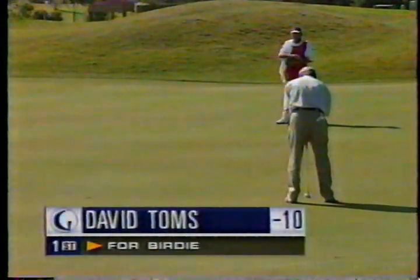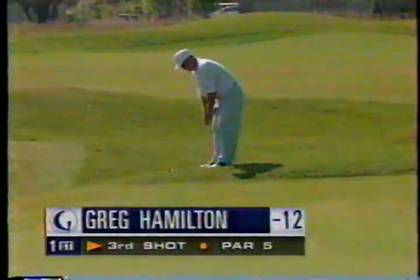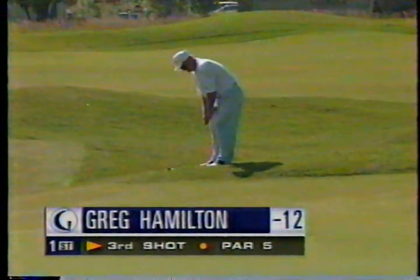And now David Toms, a player many people think could win today. David Toms is coming off a win last week, got off to a hot start last week, and he said to me on the practice tee, just what I need today. Plenty of birdies indeed. Now our tournament leader, trying to get to 13 under. Greg Hamilton hit 2 good shots right in front of the green on the first hole. Hits a nice little pitch and run up to 3 feet, and he makes that.